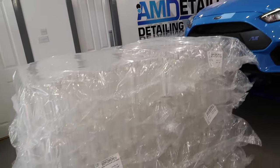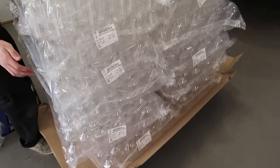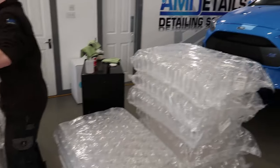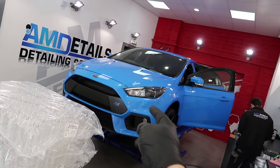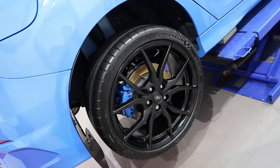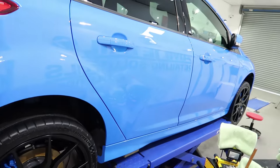I've quickly stopped the time lapse and music for two reasons. One, all our bottles have arrived. And two, it's time to change the angle. Let's go. Actually, I watched the time lapse back. It's quite long, so we will leave it at that.